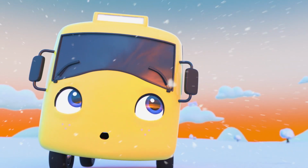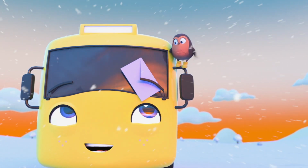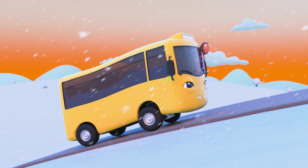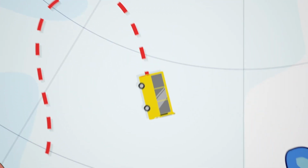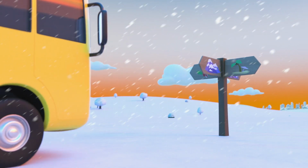He's going to deliver the letter himself to make sure it gets to Santa safely. Oh no, the letter! Phew! Thanks for the help, Robin. Off Buster goes. It's a long way to the North Pole where Santa lives. It's cold and tough. Be careful you don't get lost, Buster. Oh dear. Almost there, Buster.